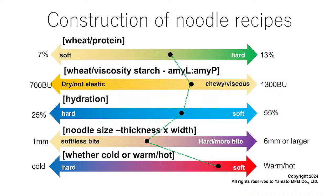When making our pasta recipe, the protein content of the wheat flour determines the hardness. Then there's viscosity. We talked about amylopectin and amylose: the higher this value, the chewier and more viscous. And hydration, we could go from 25% to probably even 45% to 55%.